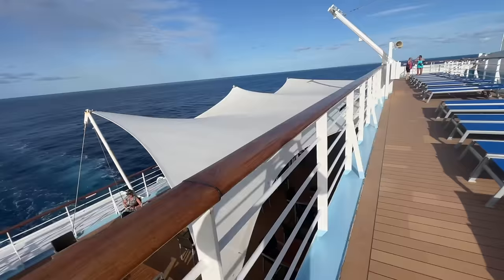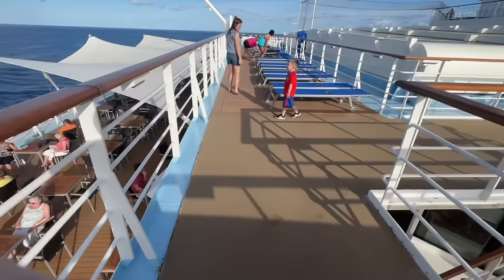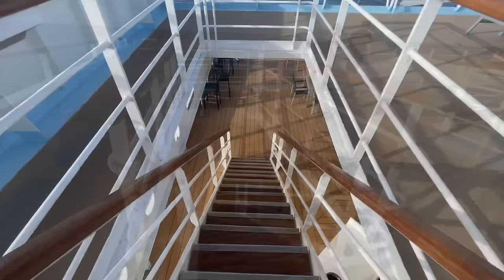Here we're looking down at the outdoor section of the summer house. We'll come back to that a little bit later. And now we make our descent to deck 11.